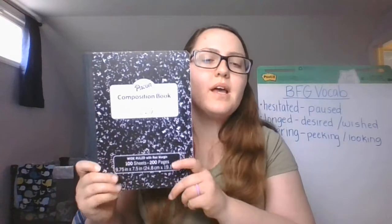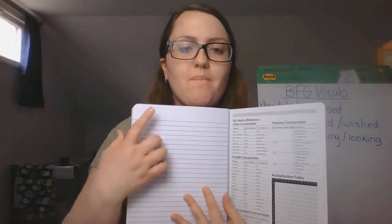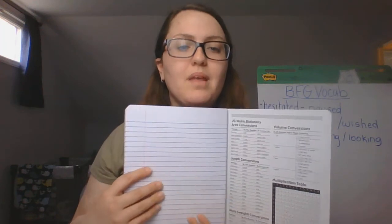And just like our composition notebook in science, how in the back of our book we make a glossary, we're going to continue to do that today with our vocabulary words for BFG. So turn to the back of your book, very back here, and you're going to write BFG vocab. And we're going to learn 3 words today. So I'm going to give you a second to go grab your book. Pause the video so that you don't miss out.